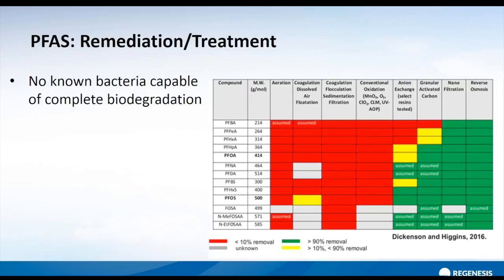This table, I apologize if it's a little bit small, but we can get the gist of it by looking at the colors. This was just put out recently this year. Chris Higgins out of the Colorado School of Mines has done a lot of work in this area, and he summarizes some of the technologies that are out there and demonstrates that many of them are just not feasible to remove these types of compounds.